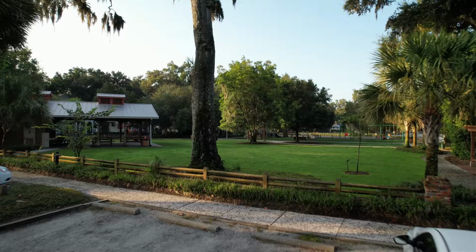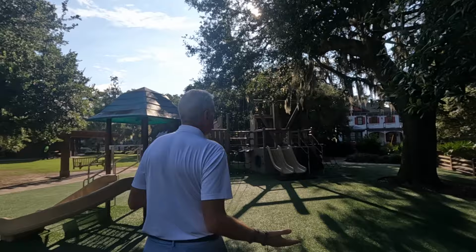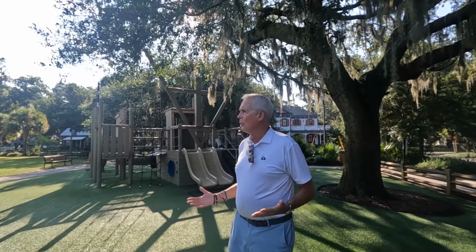Lots of parks here in Old Town Bluffton. You can see by the open spaces, this particular park has something for children, and you can see through the trees another retail store through there. This whole look of uniqueness to Old Town Bluffton.